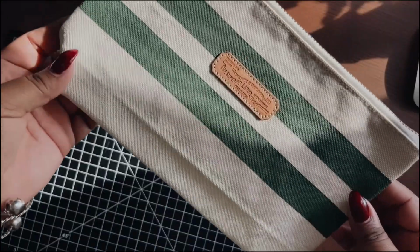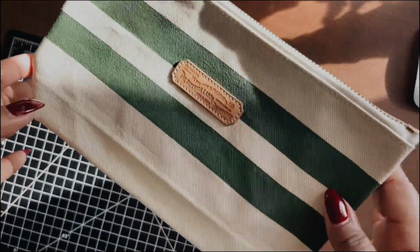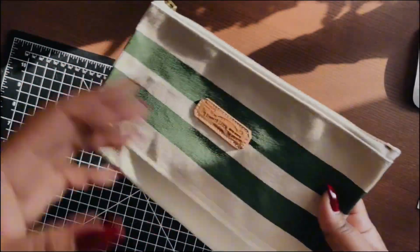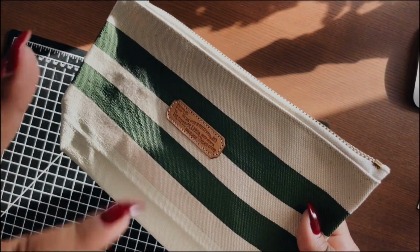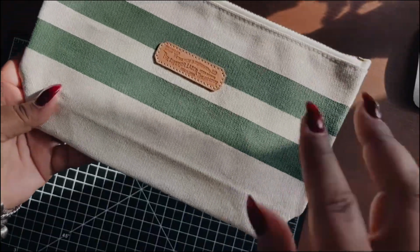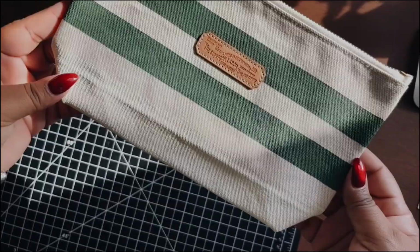Like, I feel like when people have a favorite color, you have a favorite hue as well. People think when you like one color, it's like, I don't love all the greens. I do love a good army green, but there are different shades of green that I love. This is one of my favorite shades of green.